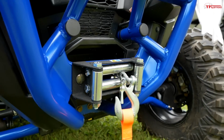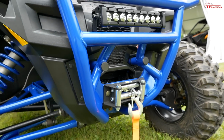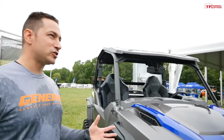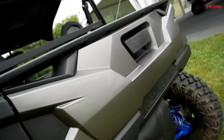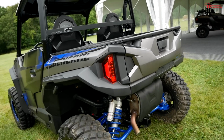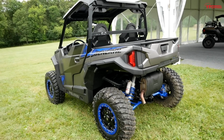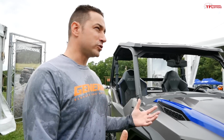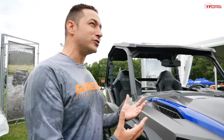So first, before we dig into this factory custom, can you give me a quick overview? What is Polaris General? Yes, Polaris General is a leader in crossover side-by-side vehicles. It's a perfect combination of tool and toy. It's got all the performance to go out on the trail for the weekend and take your family out, but you can also do some work or take extra gear with you when you do hit the trail.